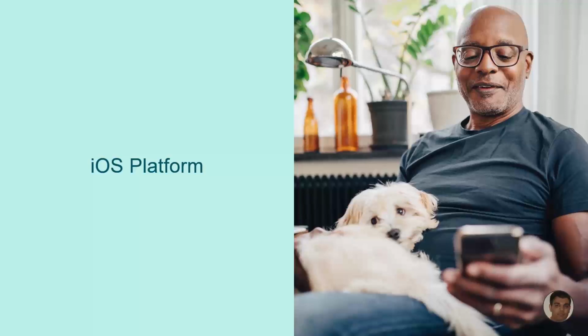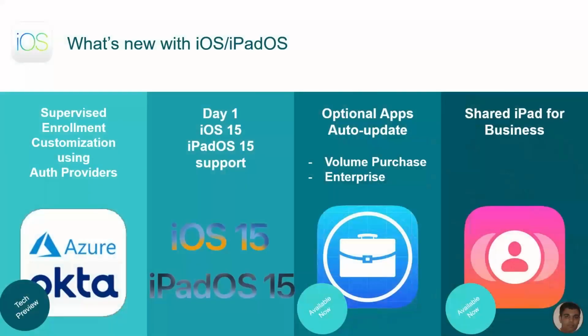So let's start with iOS first. On the iOS side, you'll be noticing a lot of talk about IDPs, right? Our goal is to work closely with all the IDPs, whether it be Azure or Okta. So we are making sure that now you can enroll DEP devices using Okta or AAD, using zero-touch enrollment. That is available today as a tech preview.